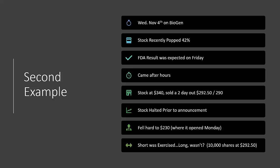Now, I wasn't clear on this because in this video that was shown by a different trading group, an options expert, options director of education like me, very intelligent and well-spoken gentleman, the stock fell to 230, but they were showing a screenshot from Monday. So I don't know exactly how far it fell after hours in that case. It opened Monday at 230. But apparently with that after-hour drop, the short was exercised and the long wasn't, which means the investor was long 10,000 shares, did 100 contracts at the 292.5 strike on BIIB, with the stock now trading Monday at 230 when the market opened back up.